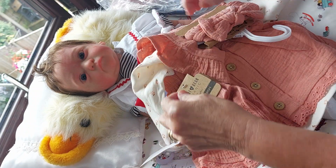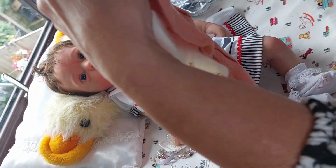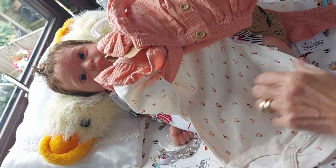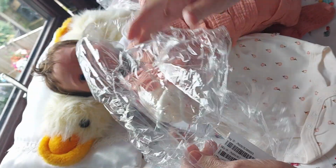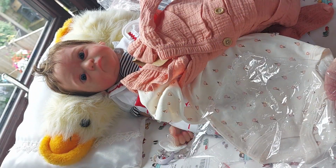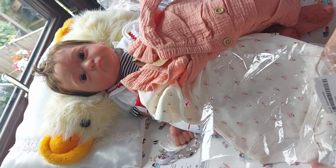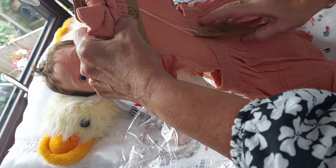And then underneath, it's got a little onesie. Well, it's not that little, it looks too big to me. I might fish that bag out. This might end up going back. Is that the right bag? See, even the bag says newborn. It's deceiving, isn't it? I ordered all these thinking they was newborn.